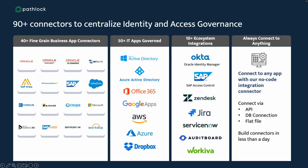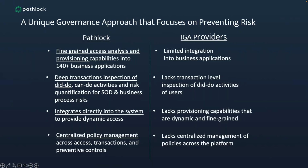Somebody always asks that, especially with looking at authorizations. What happens if I have an older system? Okay, well, you can do that. Just pull it in with a flat file CSV. We can pull it in and understand what those authorizations are. This is a very unique governance approach that focuses on preventing risk. It layers your protections in place to be able to give you a solution to protect your PeopleSoft system from beginning to end. It allows you to do compliant provisioning, understand the mover process and those additional authorizations, as well as to protect the PeopleSoft system on the back end with those tactical controls that are put into place.